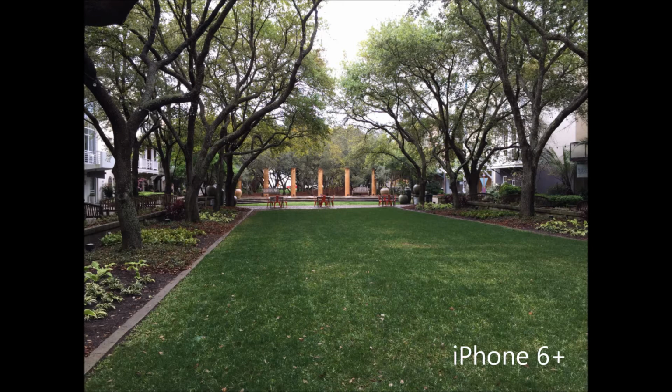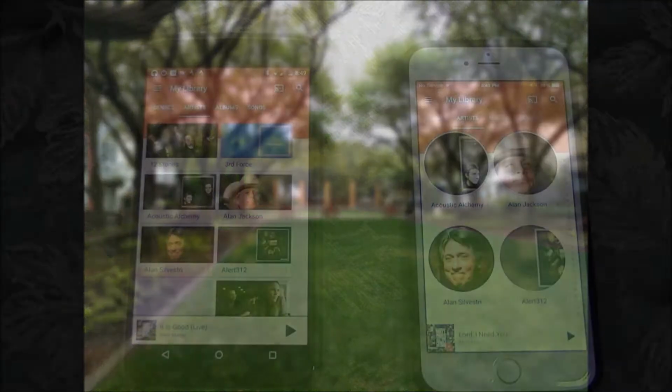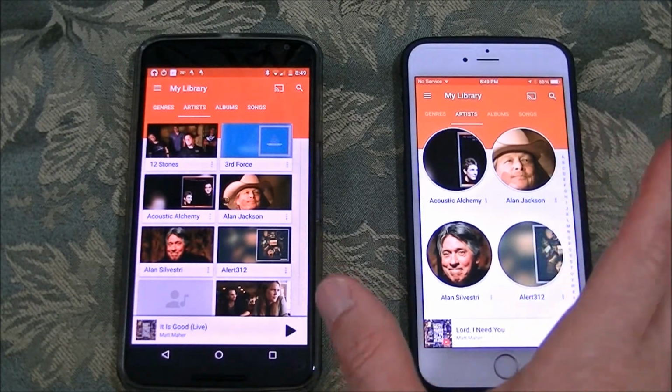You'll see on the Nexus 6 again, the tones are a little bit warmer. The greens look better. So one thing I do like about the iPhone 6 Plus is it'll shoot an HDR photo and regular, and you can pick which one you like, whereas the Nexus 6 you've got to pick before you shoot the photo. I have not had to use iTunes at all on my iOS device, and if I kept the iOS device, I would probably never hook it up to the computer.